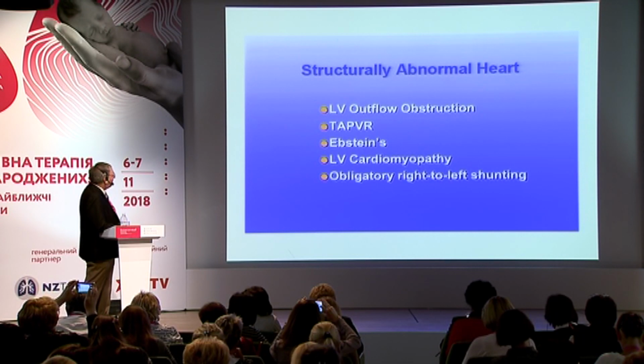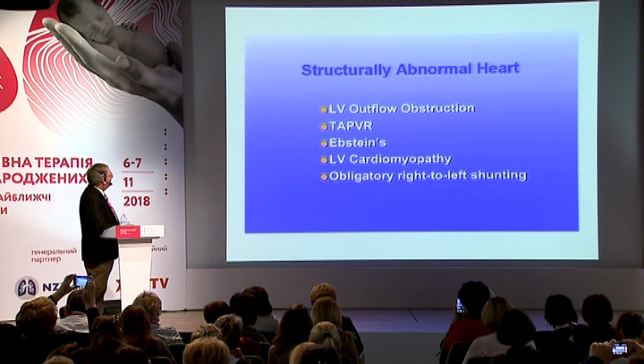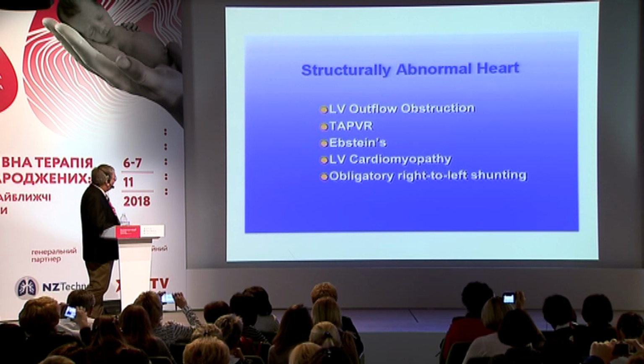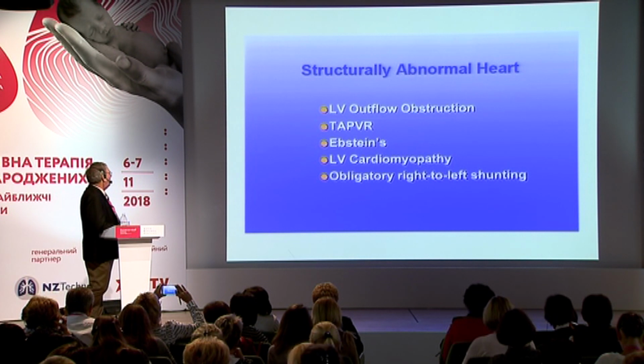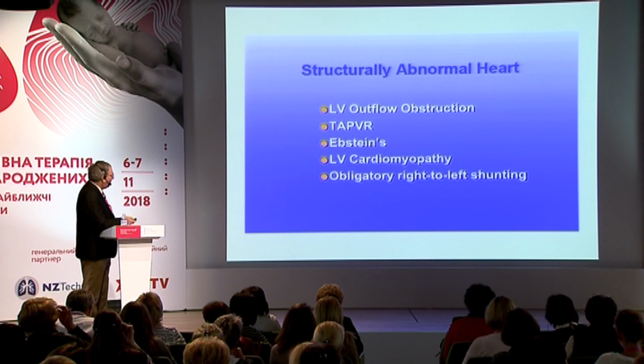Structurally abnormal hearts that can result in pulmonary hypertension include left ventricular outflow obstruction, total anomalous pulmonary venous return, Ebstein's anomaly, left ventricular cardiomyopathy, and obligatory right-to-left shunting.